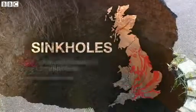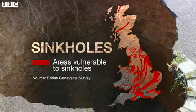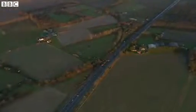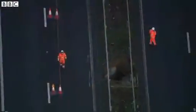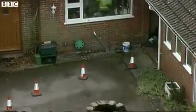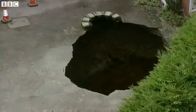Across Britain, the red areas on this map are rocks which water can dissolve. It looks really bad, but some rocks are more vulnerable than others. Understanding this threat is vital. This is the M2 motorway in Kent. A stretch of it had to be closed. A driveway in High Wycombe earlier this month. The challenge is to know where's next.